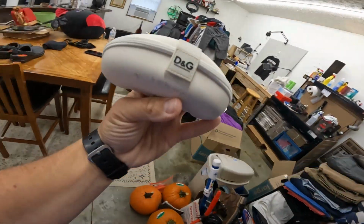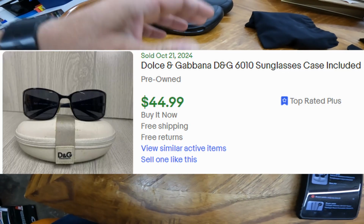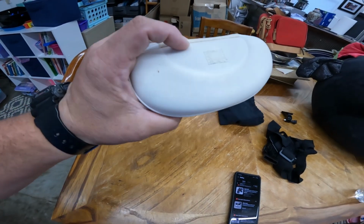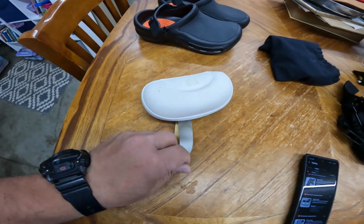All right, the next thing that sold is a pair of sunglasses in A1. Right here, a pair of Dolce & Gabbana. They sold for $44.99, and the buyer paid shipping. I think this is actually an international sale through the eBay global shipping program, or whatever they call it these days. But pretty good sale right there.